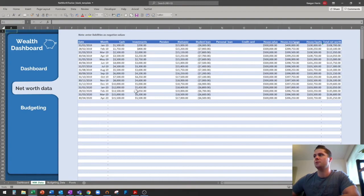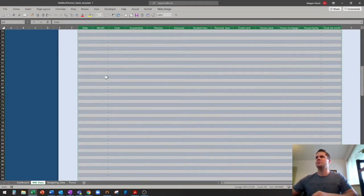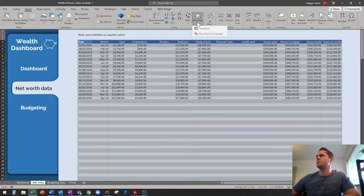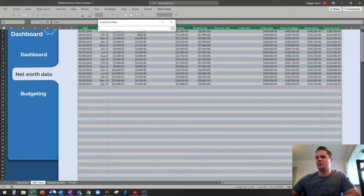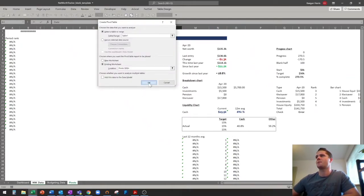So if I come back to my net worth data, and I'm going to highlight my whole table, and I'm going to insert pivot chart and pivot table using the drop down here, and it will say, do I want it to be this table 1? Yes, I do. I want it to be an existing worksheet, and I'm going to choose the location of it. It's going to be B1 on my pivots tab.